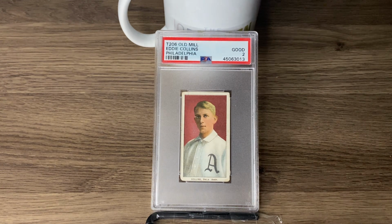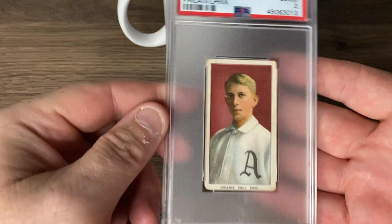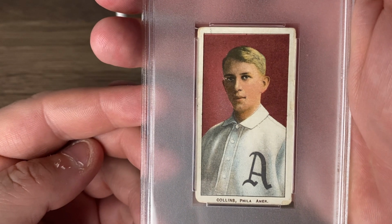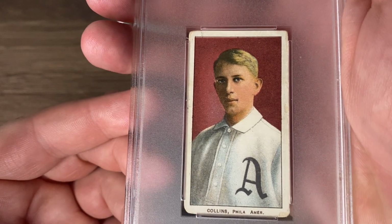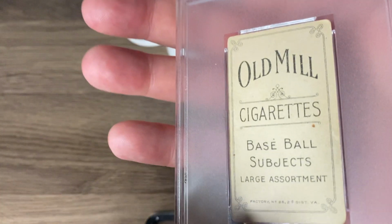The centering is probably 60-40, left to right. The top to bottom is beautiful. Look at that card. Every time I see that, I think that is the color champagne. I don't know if that's what you call it, but that's what I think.